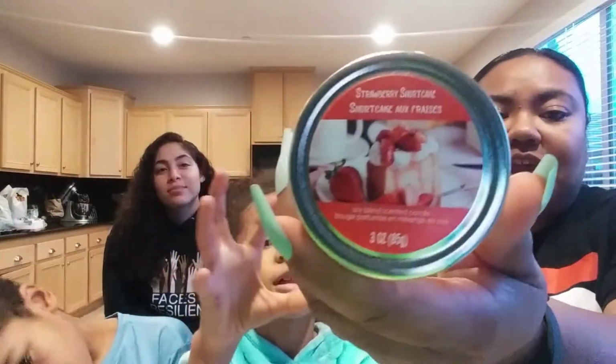All right, so I think I'm the only one that smelled this one. So this is the strawberry shortcake candle. Oh. This one actually smelled pretty good. I would definitely buy that again. I know a lot of the Dollar Tree candles sometimes aren't really a strong scent, but that one was a good one. I actually would purchase that again.